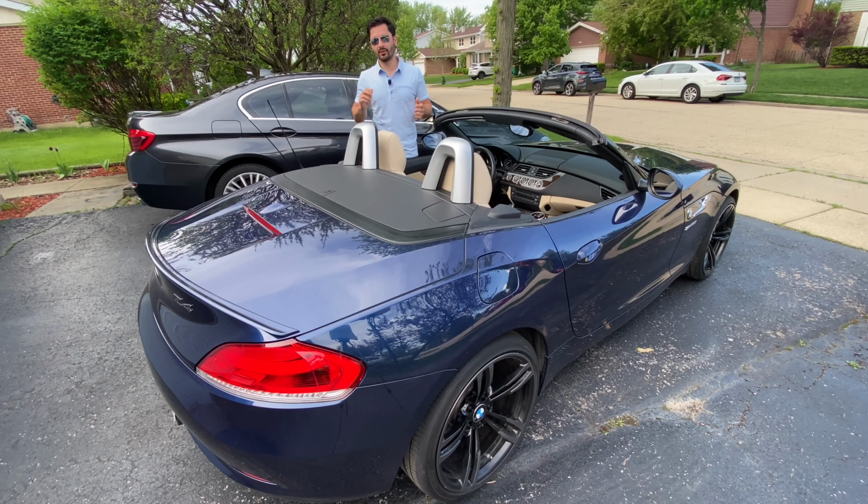At this time, I have 3 different scanners, and they all kind of do a different function. I have a slightly cheaper one at $20, $25 that will just read the codes, reset the code, and let you see live data. Those are great to just keep in your car. I also have a Creator C501, I believe. And that one's great for seeing a lot more of the BMW specific items, BMW specific codes, and things like that.